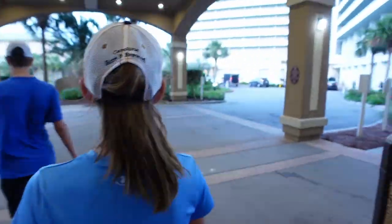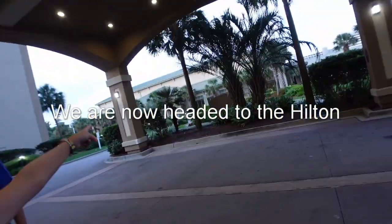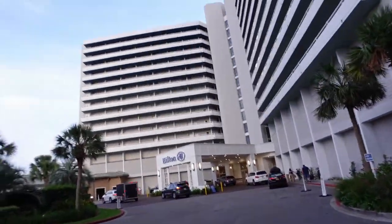It's a little custom map. That's pretty good. What is that building over there? That's part of the conference center. It's jammed right now. Everyone's checking in.